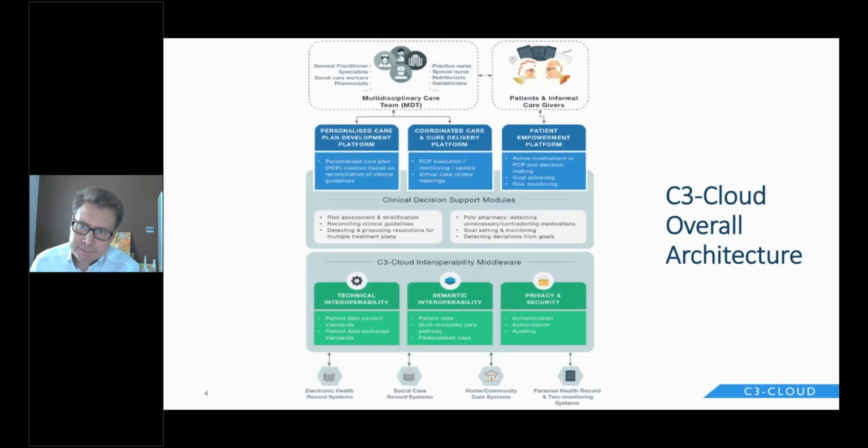My talk today, over the day, you have heard about the holistic C3-Cloud solution, about the care planning, the CDS modules, and I will be talking about the patient empowerment platform aspect, how we use the integrated care plan and feedback the information from the patient.